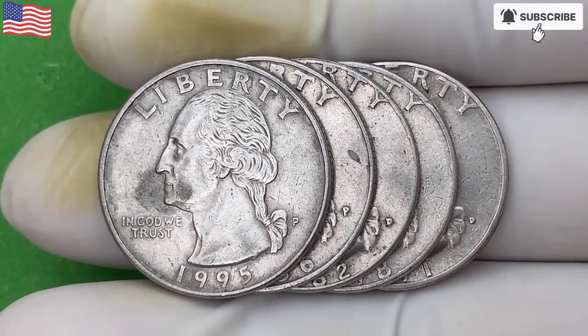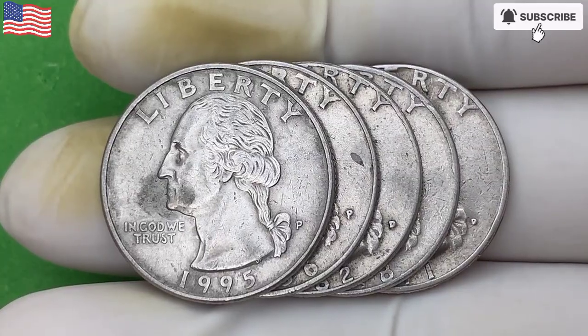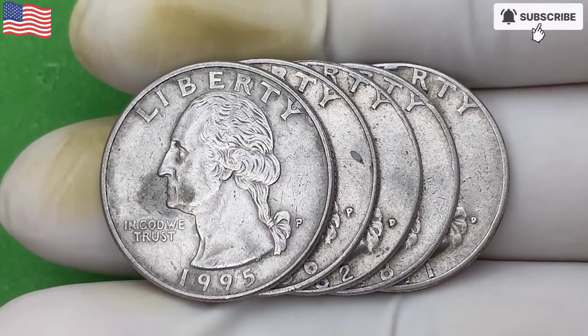You won't believe the rare and valuable US coins still hiding in everyday pocket change. Some are worth a fortune.